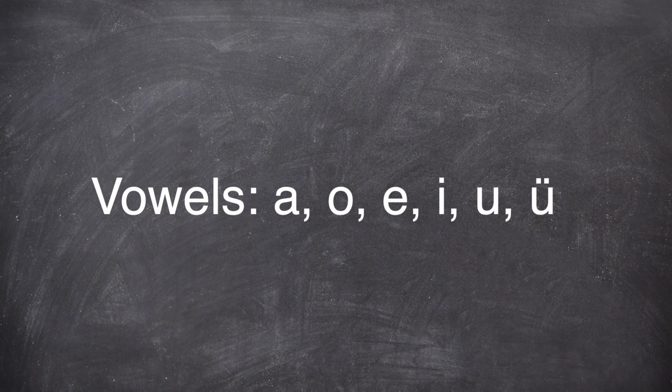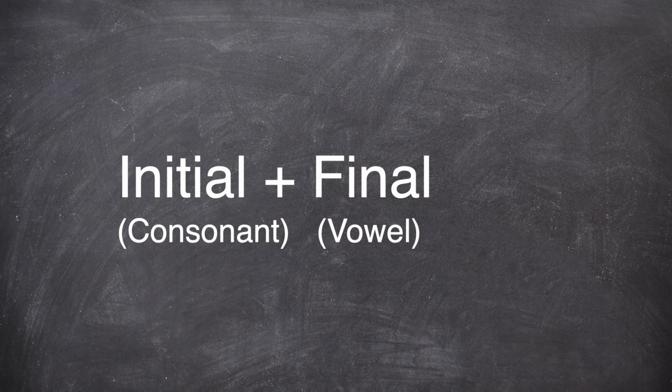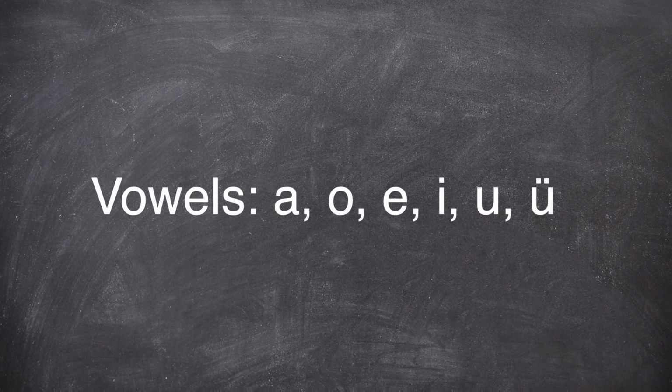Compared to initial consonants, Chinese has much fewer vowels, but they can be combined to form vowel compounds. Vowels or vowel compounds are used as finals to form syllables together with consonant initials. Today, let's learn the basic single vowel finals, and we'll combine them into vowel compounds in the next lesson. There are only 6 single vowels in Chinese.